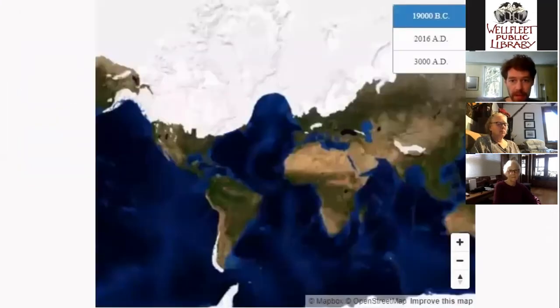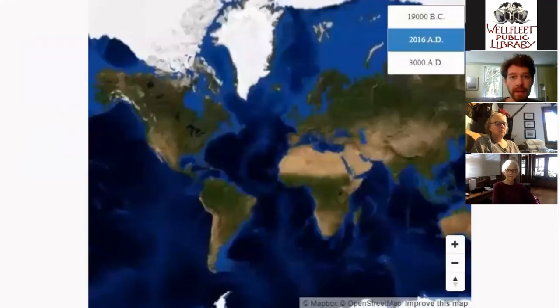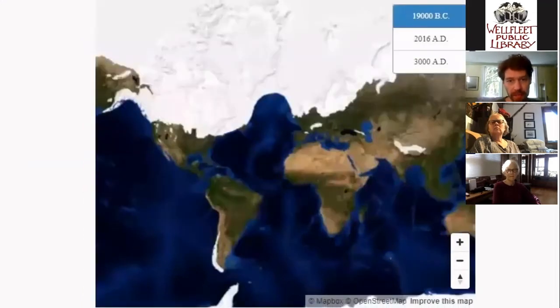And so here's the bigger picture. This is from 19,000 BC, and this is the difference between the ice age and today. It's vast. And also, these ice sheets were a mile thick. So it's absolutely crazy. It's before Cape Cod was even formed.